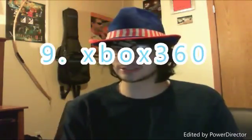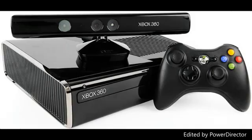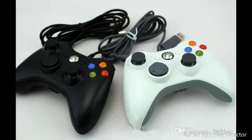Moving on. So, number 9 is the Xbox 360. Roll the pictures! What is there? Like only 2 different colors and then the controllers, which can be in any color you want, maybe even third party.